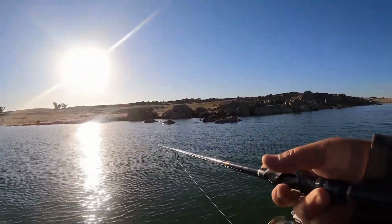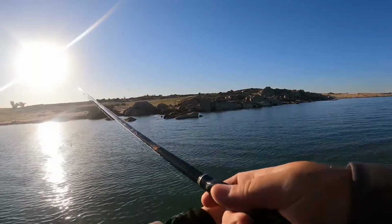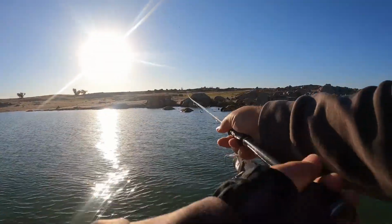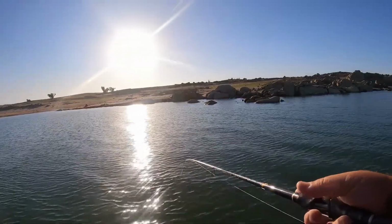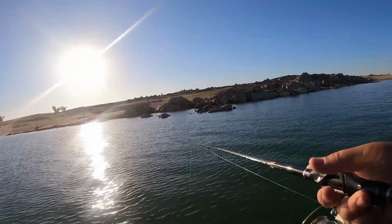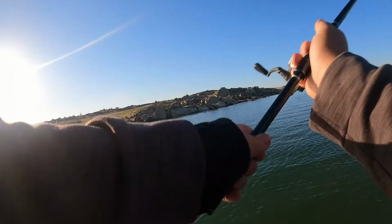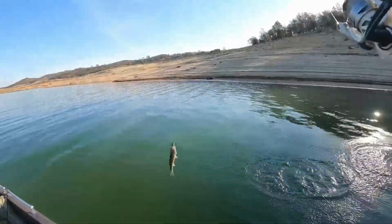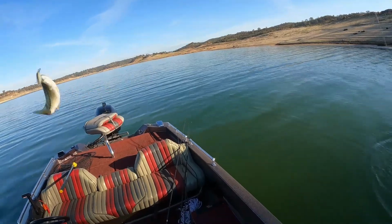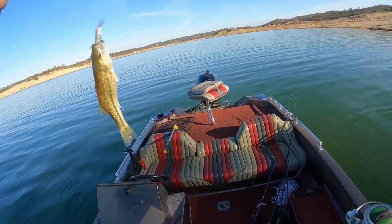Don't know how much more time I'm going to spend here. I've got another spot just about a half mile up that's pretty similar to this with big boulders. I don't think I'm going to be here too much longer. Maybe about another 10 to 15 minutes and get over to my next spot. There he is. Another little guy. That was like my 3rd cast here.